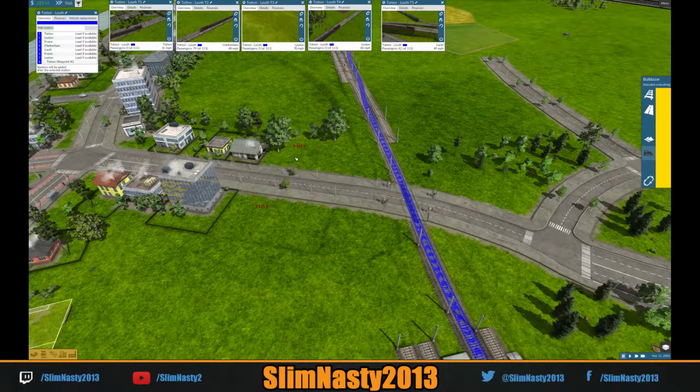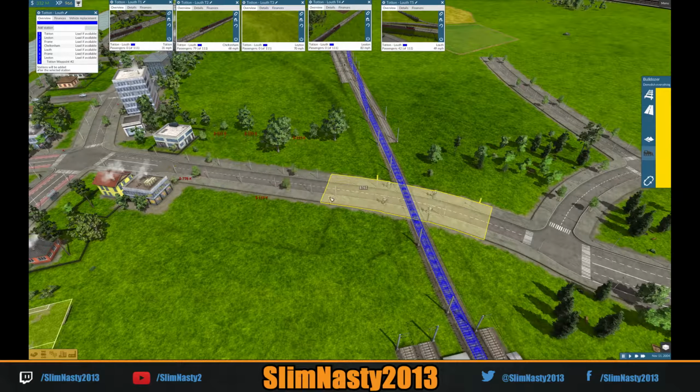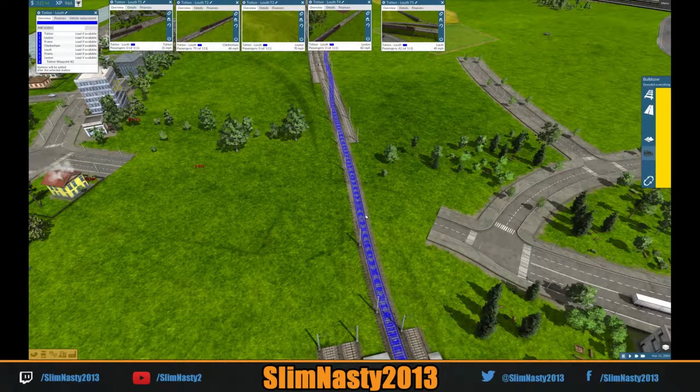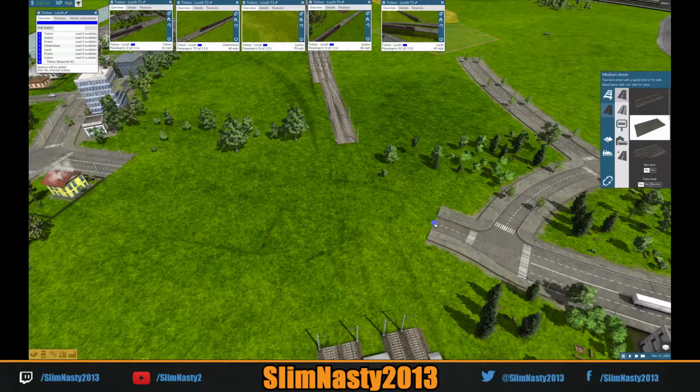We might have to get rid of all these buildings. It's going to cost a bit. Right.